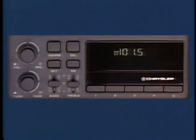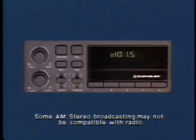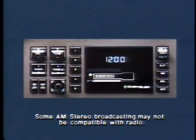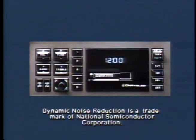The all-new AM stereo, FM stereo radio features sliding controls for the bass and treble adjustments to visually aid the customer in tone adjustment. The premium AM stereo, FM stereo features an electronically tuned radio with memory scan, up and down seek and scan, and dynamic noise reduction.